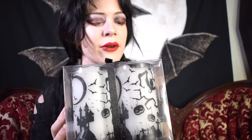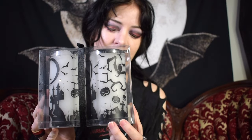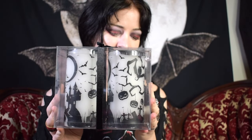Adorable. Then I got this pack of two battery operated candles, and they just have some pumpkins hanging from a tree with a little graveyard down here, and then a witch flying on a broom with a moon. I thought it was very, very cute, and I could always use more candles, especially battery operated ones, in my life, and they were only $12.99. And they're from the brand Spooked.